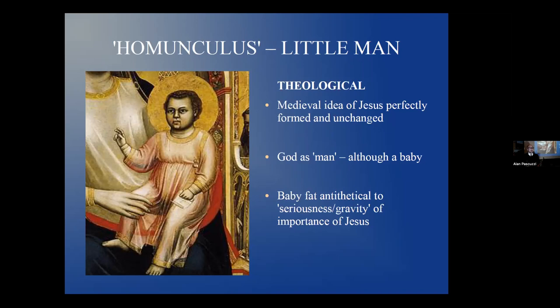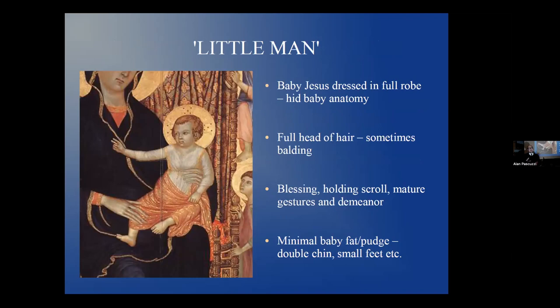So even though this image of Giotto is actually very naturalistic, he still has that natural gravity, that seriousness in his face, even though he has a bit of a double chin or a little bit of ripples in his arms, if you look at his wrists. Now, the little man, what did they choose? How did they approach this?